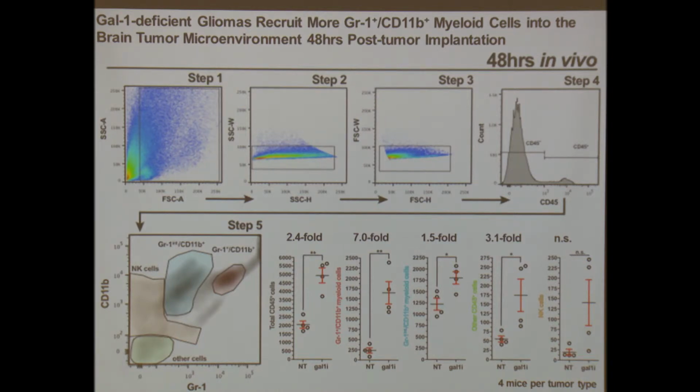microenvironment after 48 hours. If you take those CD45 positive cells and further stratify them based on two prototypical myeloid cell markers, one called GR1, the other being CD11B, you can stratify many different types of cells using that gating strategy. And what I can show you through the quantitation here is that we get roughly 2.5 times more total infiltrating leukocytes into a Gowin-deficient tumor microenvironment compared to a tumor that expresses galectin-1.